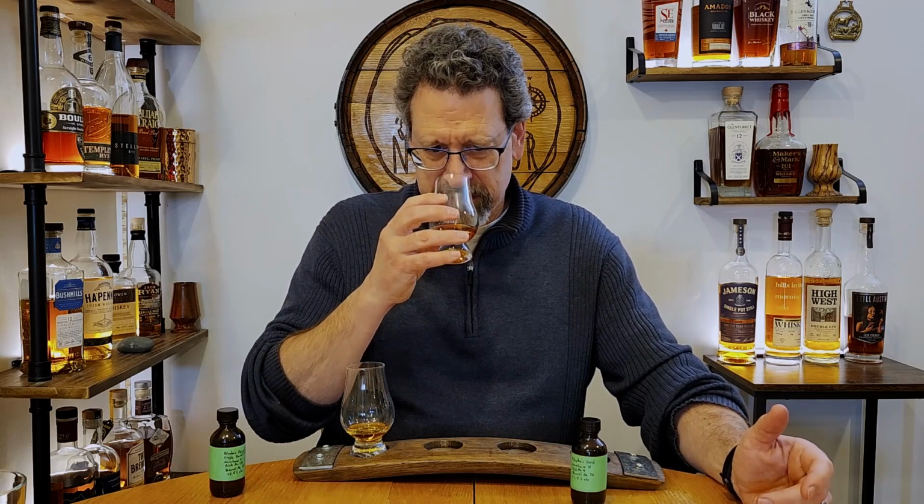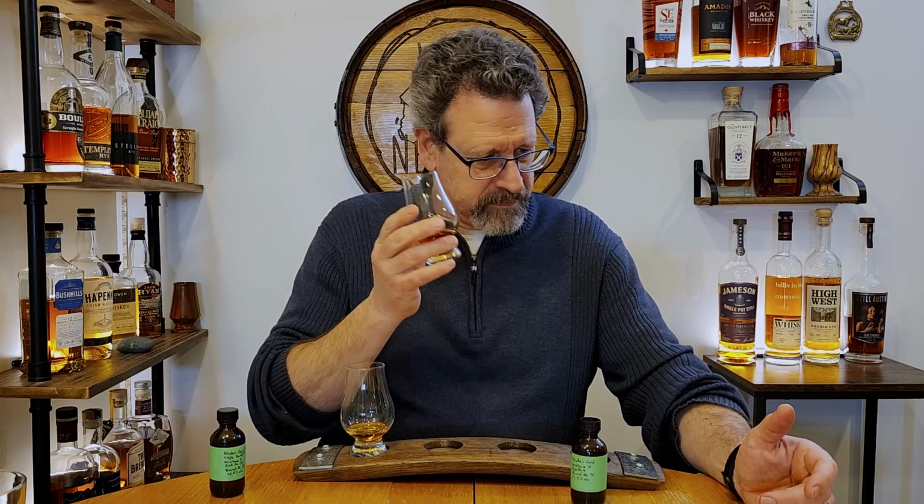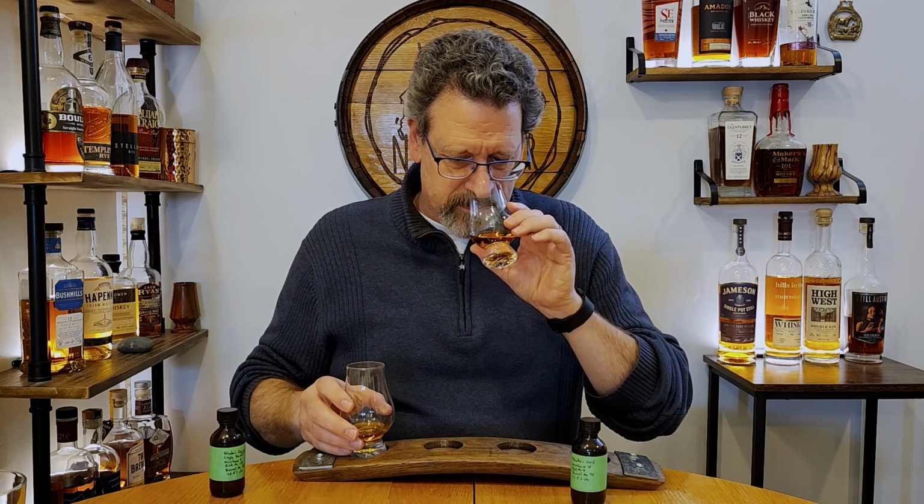But let's see what I can get, kind of in contrast, into the gold on the nose. There's a little more caramel sweetness or honey. Coming back, I'm almost getting a little nut oil, a little peanut. Yeah, very similar noses though. I like, both of them are strong, right? 46, 51, but neither are putting me off or burning the eyes. Like they're well done at that higher ABV.